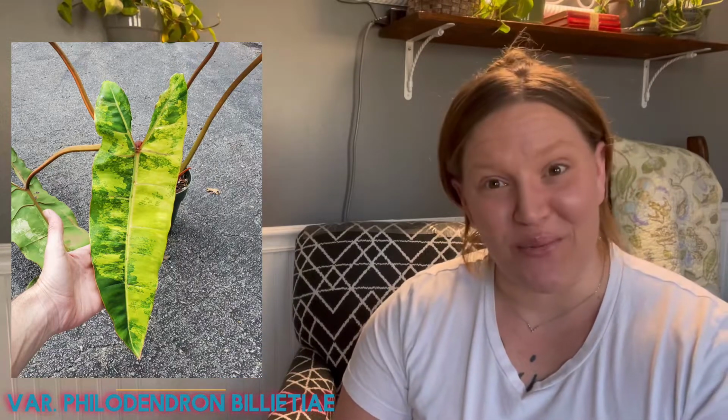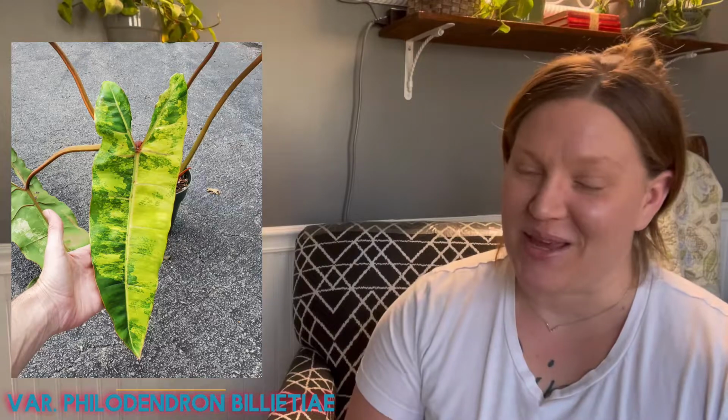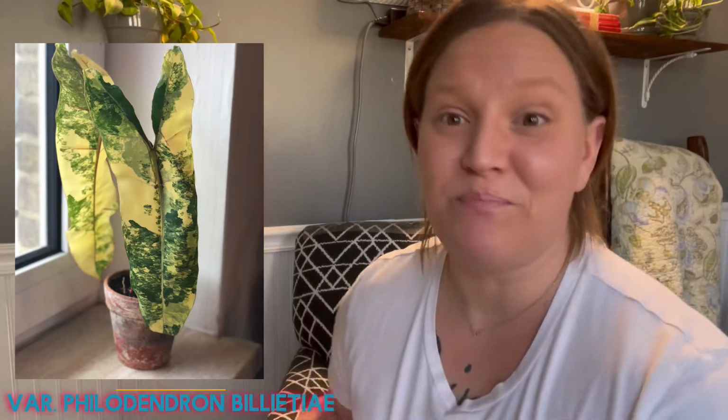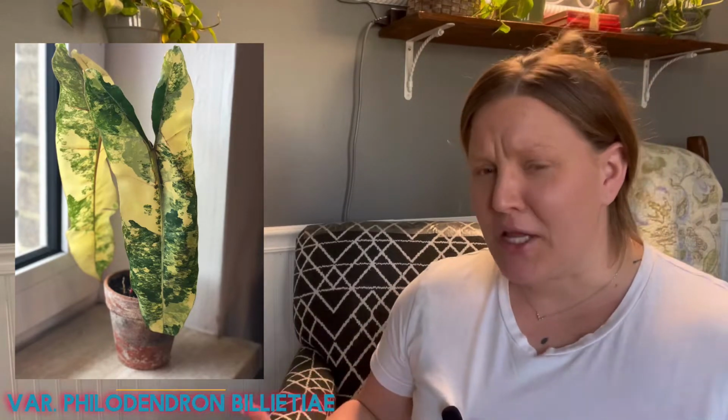I am definitely willing to save up and get a small cutting of this plant and see how I can make this plant grow and see if it can bring me happiness and joy. And again, hopefully spread it into the community to make this plant a little bit more available to the plant community. So that's that.